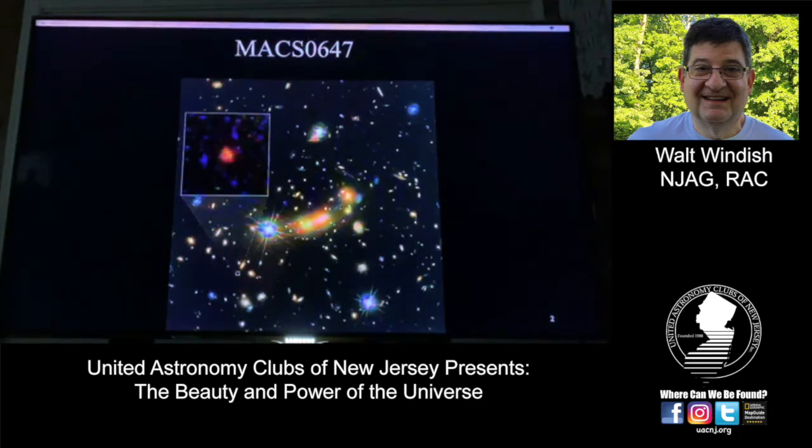The farthest known galaxy in the universe that we've discovered is MACS 0647. It's 13.3 billion light years from Earth, and it's believed to have formed about 420 million years after the Big Bang. So the light from the galaxy has been traveling towards us for most of the entire history of the universe.